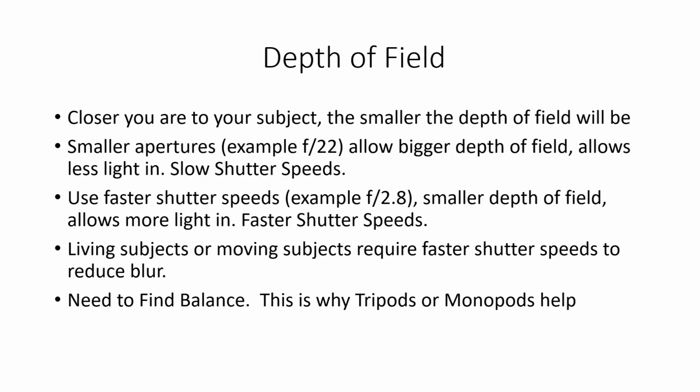Okay, next. So the next thing you have to talk about with macro photography is depth of field. The thing you need to remember is that the closer you are to a subject, the smaller the depth of field will be. And the smaller the aperture of your camera, for example f/22, will allow bigger depth of field, but it also allows less light in, and therefore you will have slower shutter speeds. And then whenever you go to faster shutter speeds, for example having f/2.8, you have a shallow depth of field, but it allows more light in and allows faster shutter speeds.